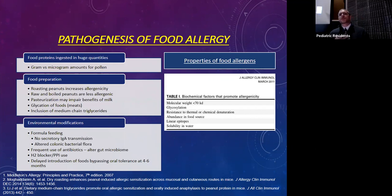This is probably more relevant for me and folks who started in pediatrics early on. We used to tell them, you don't introduce these foods until this age, and we don't introduce these foods till this age. That's kind of gone out the window, right? And there's reasons. We'll touch base on that a little bit.